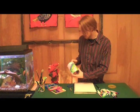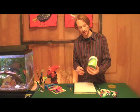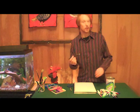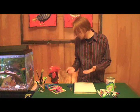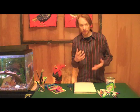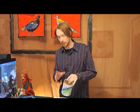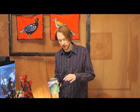It's just a jar that we decorate on the outside, and every day we try and remember to write down one word. It can be anything, a feeling or a color, or an emotion, and we put that into the jar. And after a couple weeks, when there's a good number of words in there, we can actually start using the words as inspiration for making art.